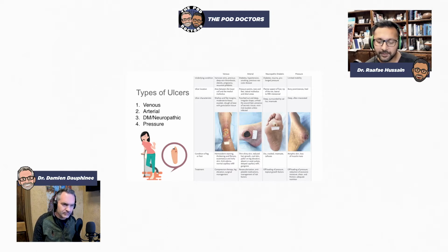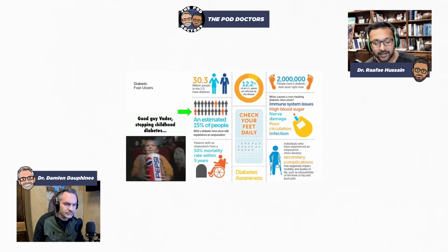Today we're going to be talking about diabetic foot ulcers specifically, and then we'll go into these other topics eventually down the line. So diabetic foot ulcers, very, very common. They estimate that 15% of all people with a diabetic foot ulcer will experience an amputation at some time in their life. 15%. That's, if you know any diabetics, that's like 1 in 8, right? Rough estimate. 1 in some, whatever, close to that number. 1 in 9.